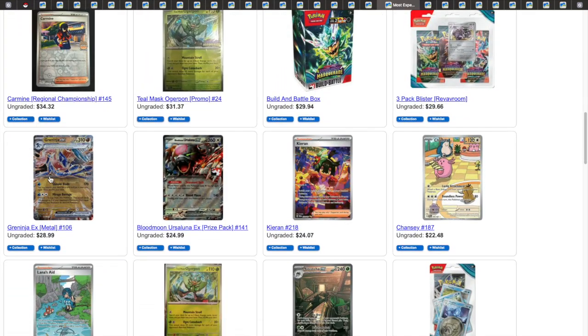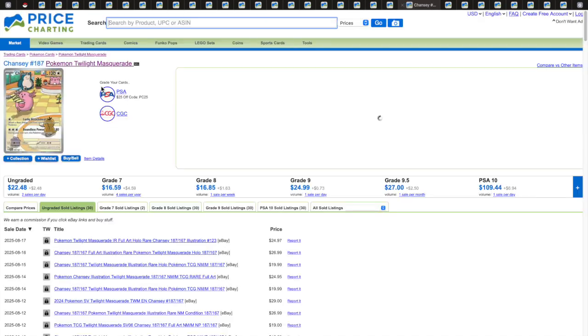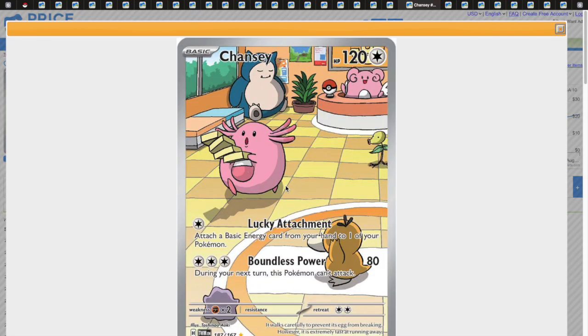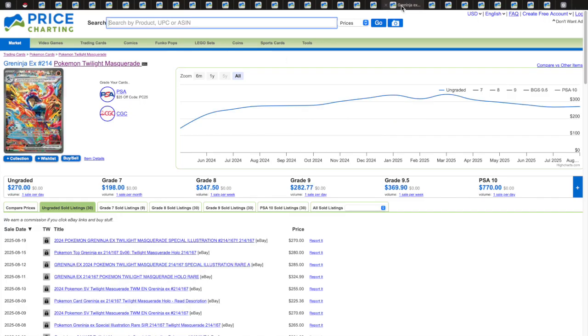So apart from that, there are some EX cards, and this one is a damn famous one. It has a lot of different Pokemon in it, so I really liked it when I saw it the first time. It has a Psyduck, I guess this is a Ditto, Chansey, and there's a Snorlax. This is an amazing illustration rare. This one is by Toshino Aoki. Amazing card. It's not very expensive, but a very beautiful card to have in the collection.